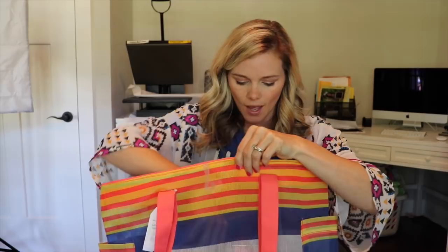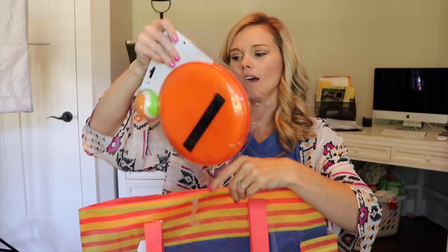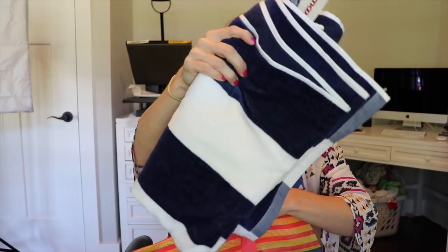I got him this cute bathing suit. It's got little fish on it, and that was also from Walmart. They had lots of really cute bathing suits for boys. And then I got him this toss and catch game. We play this on the beach all the time, and it's got Velcro, and you just toss it back and forth. There's two little pieces in there so that you can play with a friend, and that was also from Walmart. And then I got him a little blue and white striped towel from TJ Maxx. So that will be his gift.